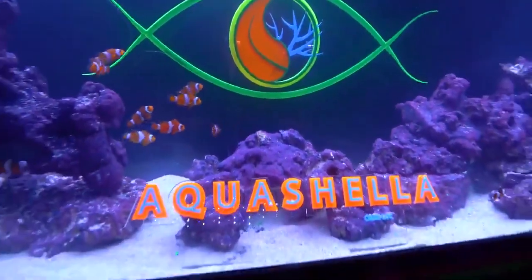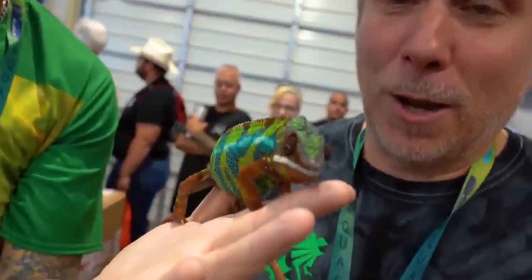Aquashella, and it is open. We're gonna have an absolutely amazing day. I wanna add an axolotl to the reptarium. But before we get on to axolotls, of course I'm gonna do something with reptiles here.